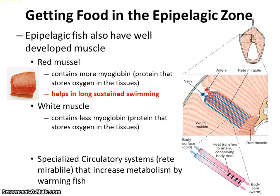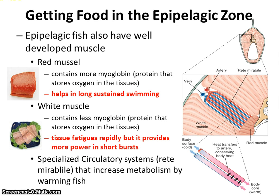If you don't have red muscle, you're going to have white muscle. Grouper, whitefish, these would be organisms with white muscle. White muscle fatigues very, very fast, so it wouldn't be good for long, sustained swimming, but it is very good for short bursts of power. Fish that consist of mostly white muscle are therefore going to be ambush predators. They're not fish that, like redfish, are going to pursue their prey. Instead, they're going to wait for their prey to come to them and literally lunge out for them.